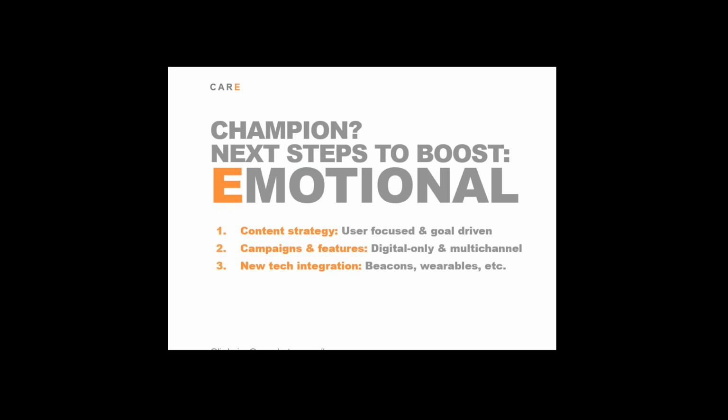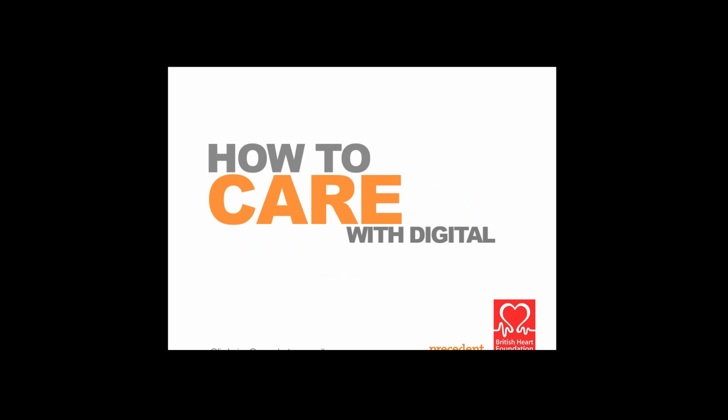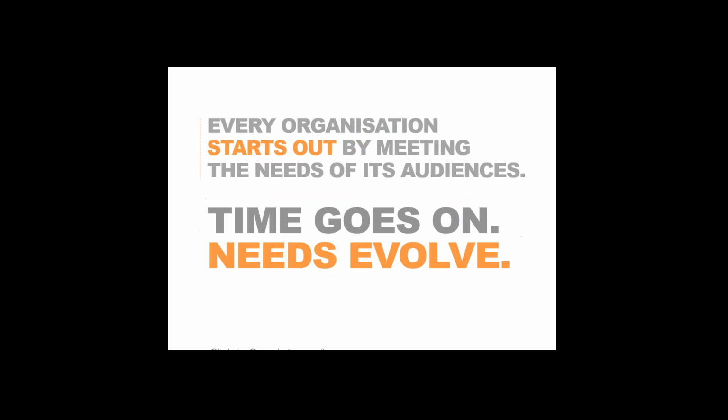So that's the care model as presented within the BHF context, but what does it all mean? Now, I've talked about care and BHF and all the different steps, and hopefully by now you've maybe got a sense of where you might sit on that fitness scale yourselves.